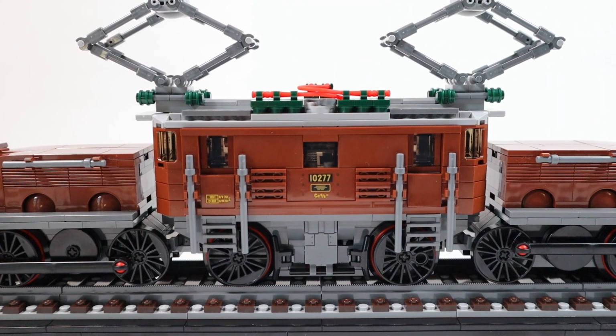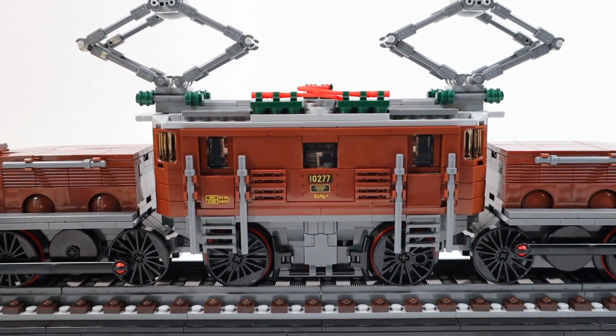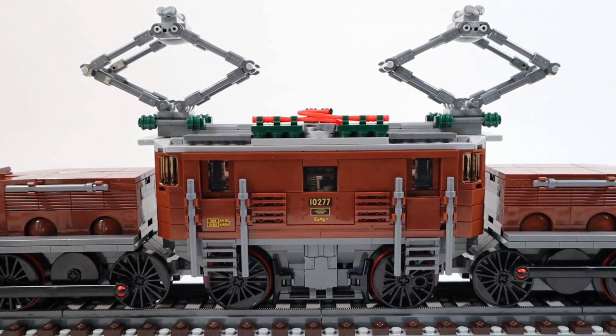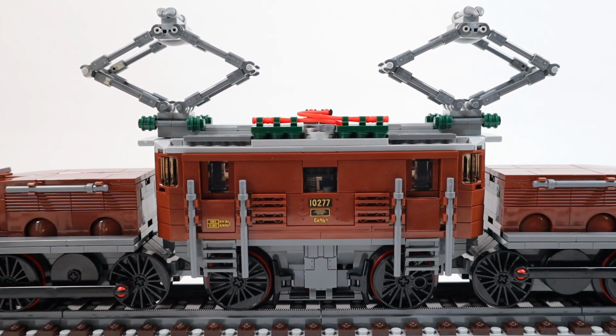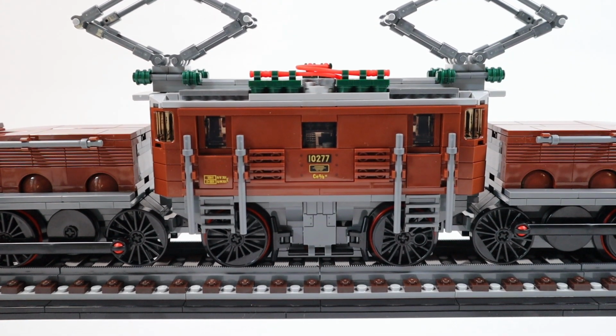I like those rails next to the steps coming down over the wheels there. It's just really nice. Note, all the tiles on this are printed. The only sticker is for the plaque itself. So everything else on here is actually printed. But look, it's a really nice looking cab, and again, just a really nice looking thing. We'll take a look inside as well.